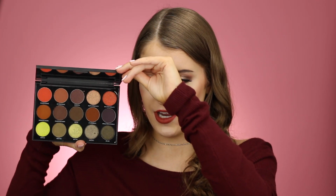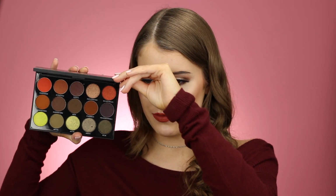The other palette that I picked out was the Morphe 15T palette, which I'm not gonna lie, I didn't use this at all because I realized after I picked this out that you really can't create an everyday makeup look with this palette. There were no really light transition shades. I don't know why I picked this out. I felt like I just wanted a warm toned palette, but then I didn't end up using it.